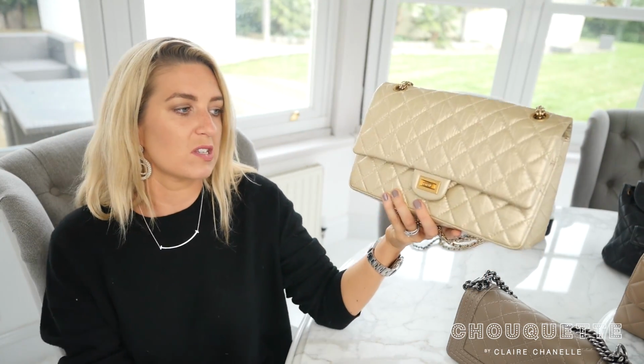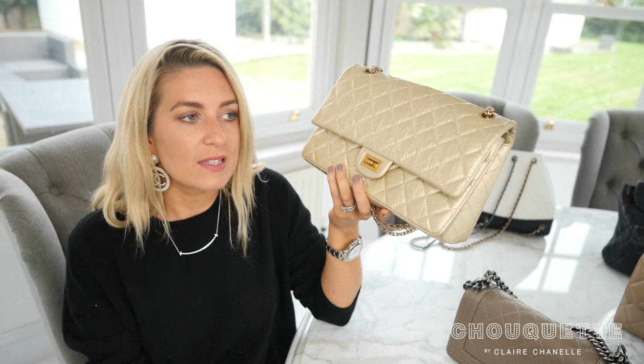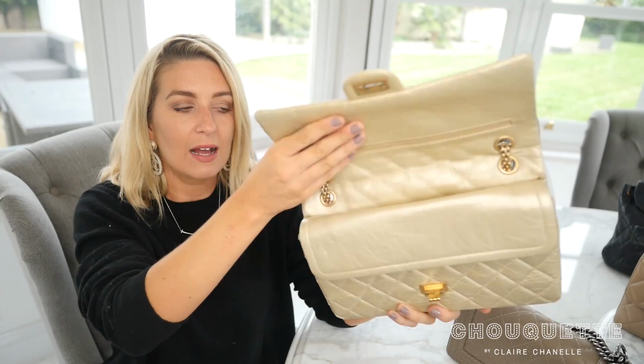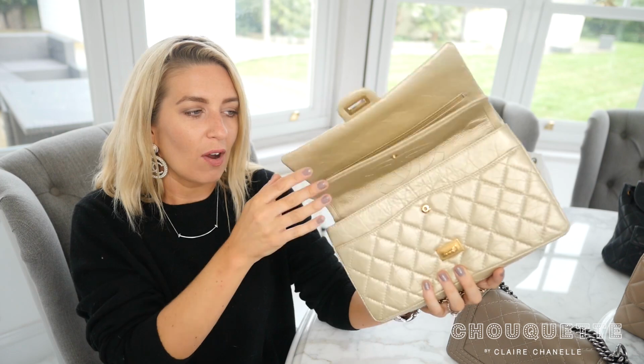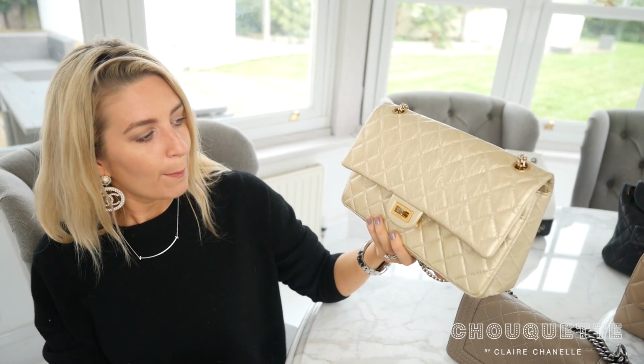So I bought the larger size. These are the most expensive classic Chanel bags. They are extortionate, absolutely extortionate now. So I'm really glad that I have one. And I've always said that this will be the bag that I probably like the most when I'm older, because I find it very formal, but I just can't get rid of this one.